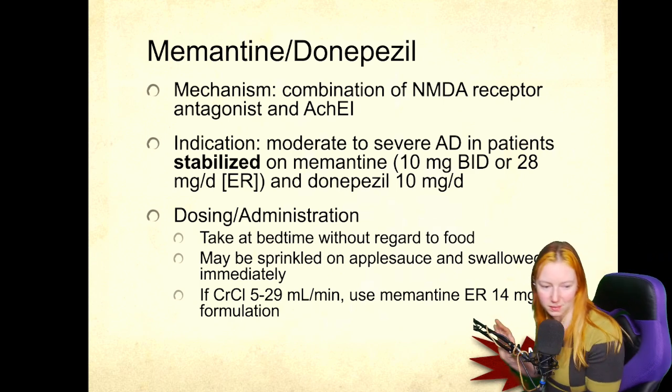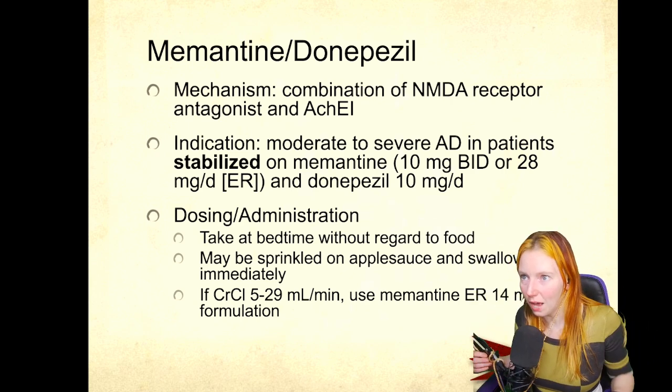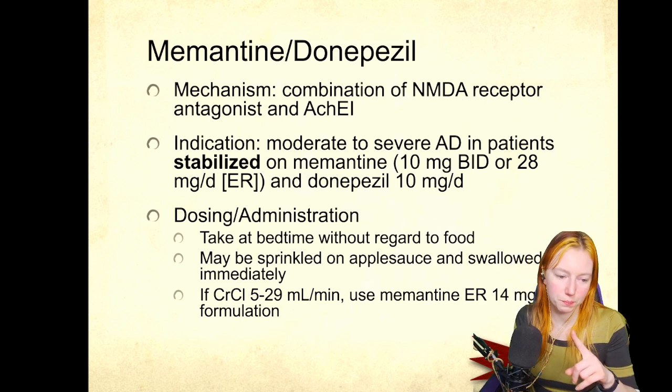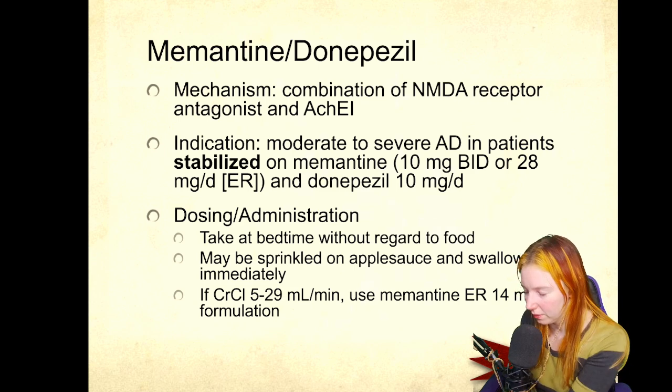Not mild. You can see the slides posted, so you're good. Not for mild. Should typically be taken at bedtime. Does have the ability to sprinkle over applesauce and that dose adjustment for creatinine clearance less than 30.